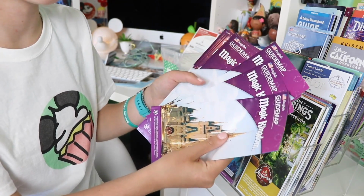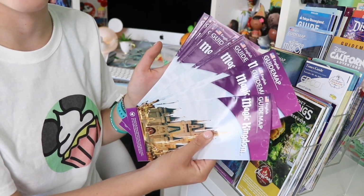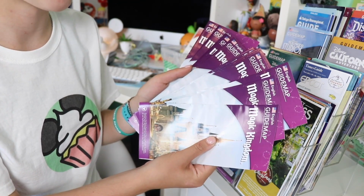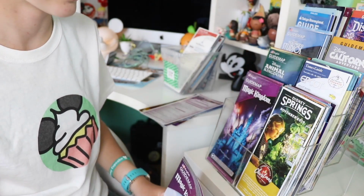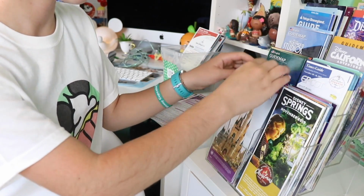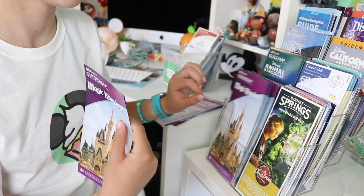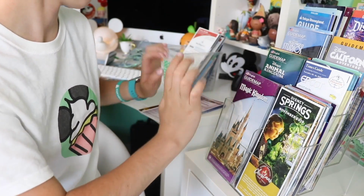And I also use these for my different Disney collages, and I'll have that video linked down below. So I made sure to pick up a bunch of these to also use for the collages, and since I didn't end up using them, it does look super cool in this, because someone takes one out and then they're all the same, except for the ones in the back.